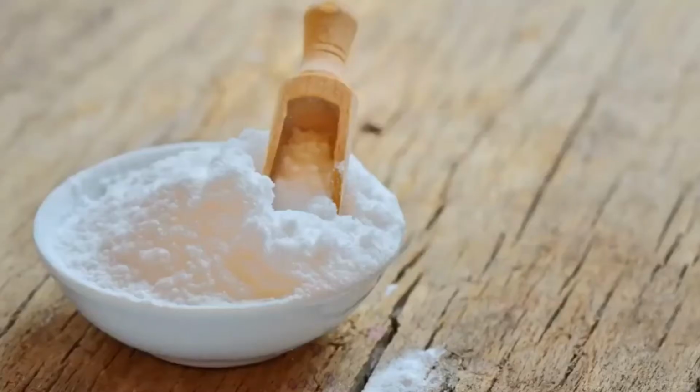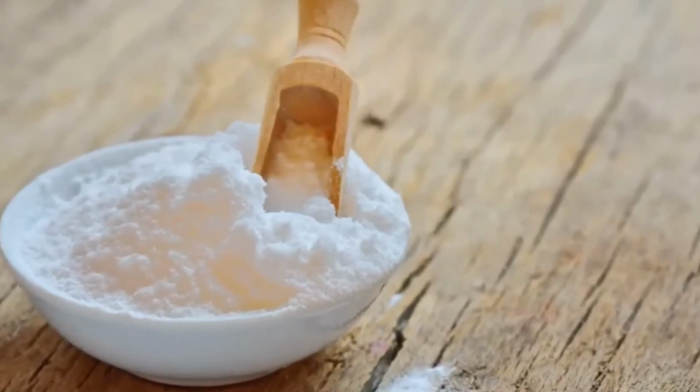11. For splinter. If you get a splinter in your finger, don't struggle with it. Instead, just soak the part with the splinter in baking soda water. Do this twice a day and after a few days your skin will be as perfect as before.